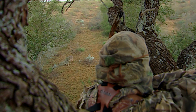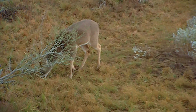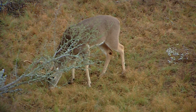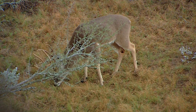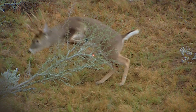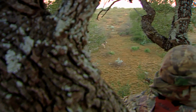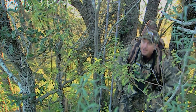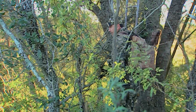And they're so jumpy. Where do you aim? I aimed low in the boiler room, and I don't think he dropped much. I took out his left front leg for sure in the lower breadbasket area. We need to give him some time. But boy, it's exciting when a nice buck comes in, and he's a nice one. Give him about 30 minutes, and we're going to trail him up.